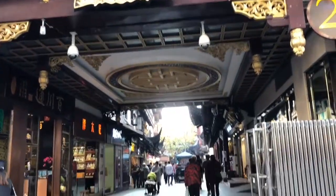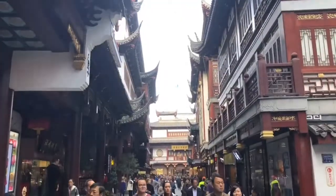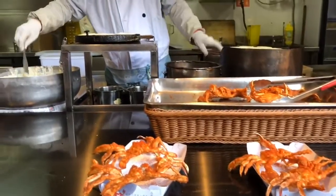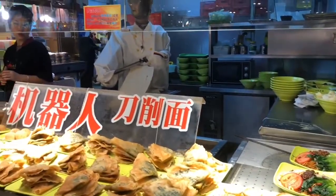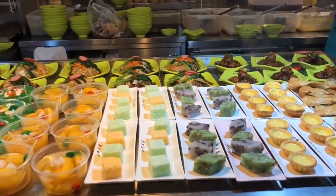When you take the subway to Yu Garden Station, besides the Chinese landscape garden, there are Yu Garden Mall and the Chenghuang Temple's Snack Street. In the Chenghuang Temple, there are many Shanghai local snacks, such as the special fried snacks, shaved noodles, and the varied kinds of Chinese desserts.